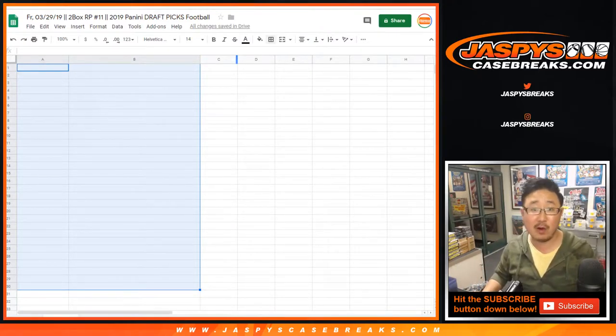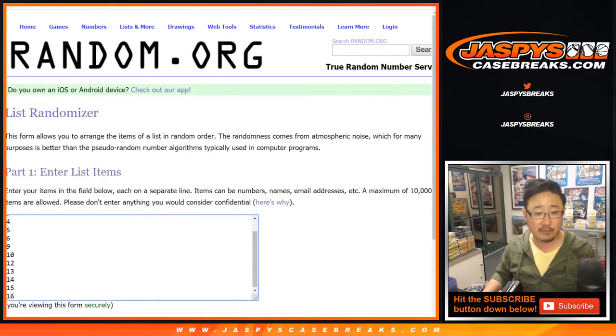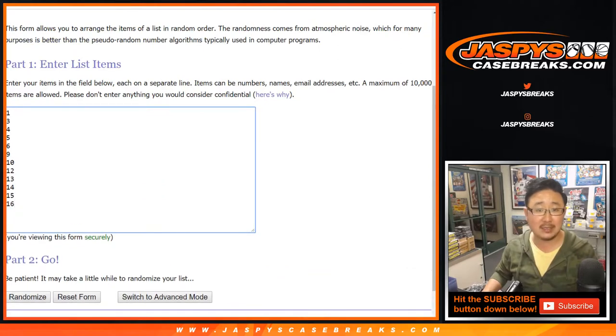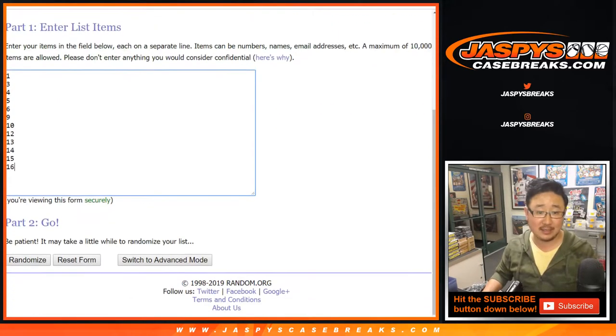I've had a lot of fun with this. Big thanks to these folks for getting into it. There are the pack numbers right there. But first, we've got to figure out which two boxes we're going to do. We're going to randomize each list 10 times, 4 and a 6 for all the lists.